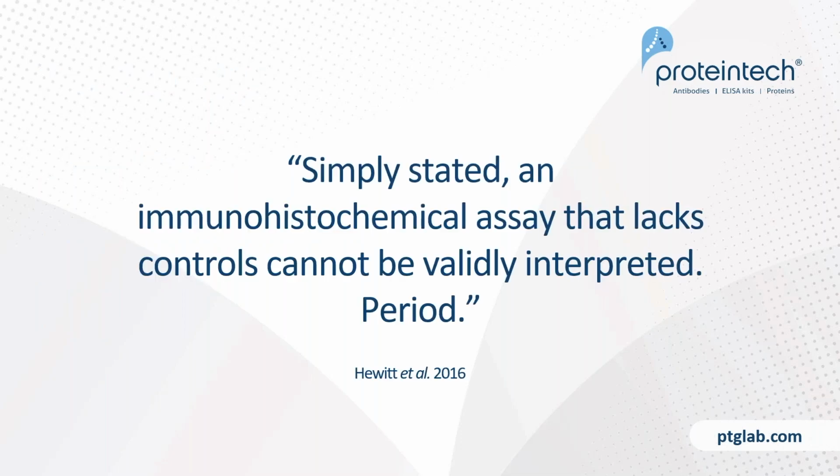In a paper concerning controls for IHC experiments, the author states, "Simply put, an immunohistochemical assay that lacks controls cannot be validly interpreted, period." Essentially, this means that due to the nature of IHC experiments, we need to be sure that what we're observing is biologically real, rather than a misinterpretation of artifacts or non-specific binding.